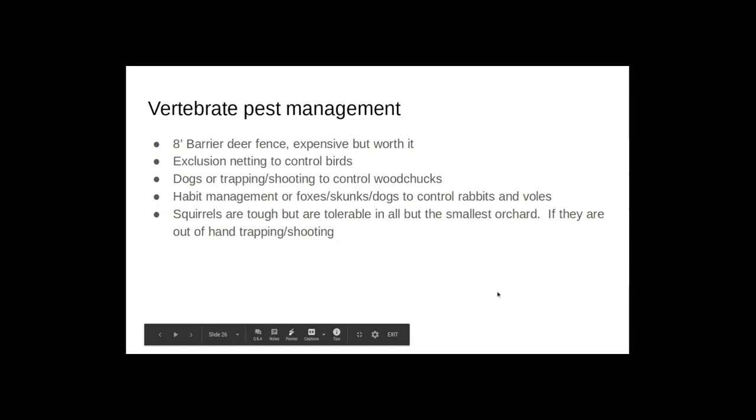And then for woodchuck control, a good woodchuck hunting dog is the best thing you can possibly have, but trapping and shooting also works. And then for rabbits and voles, habitat management. And then foxes, skunks, and dogs all can really wreak havoc on rabbits and voles. If you have a good woodchuck hunting dog, you probably don't have a lot of foxes and skunks on the property.